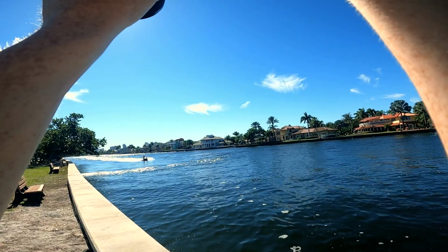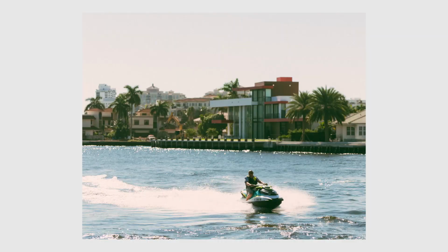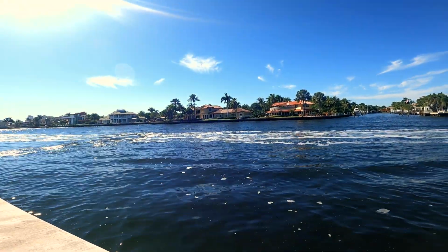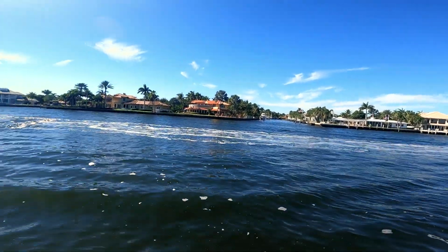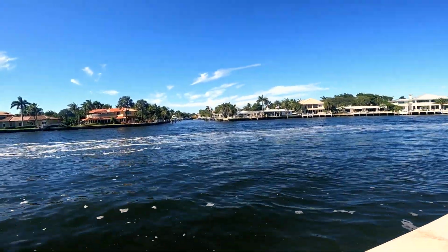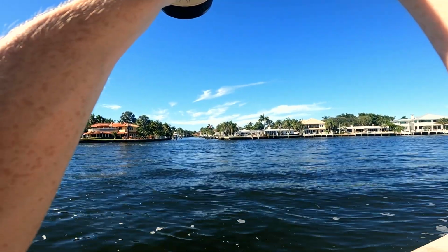Oh, gotta focus on that. Fun. It's actually quite active today. It's lunchtime on a, what is this, Tuesday, Wednesday? Friday, oops. So I like these little corridors here. It's definitely something I wouldn't mind putting a boat in front of.